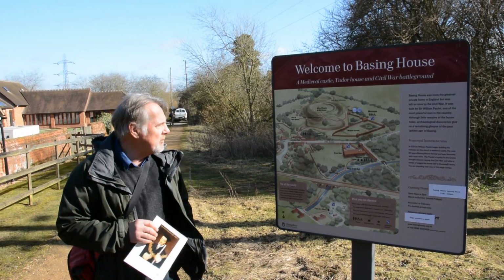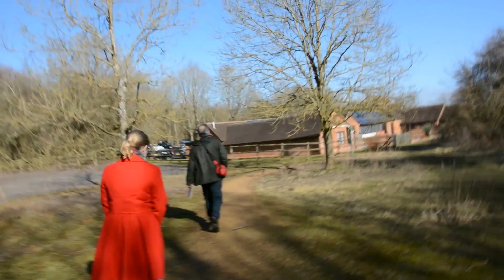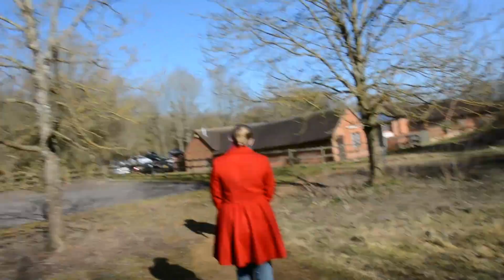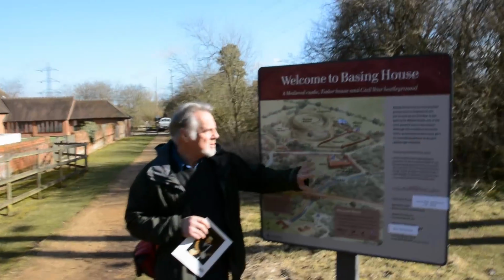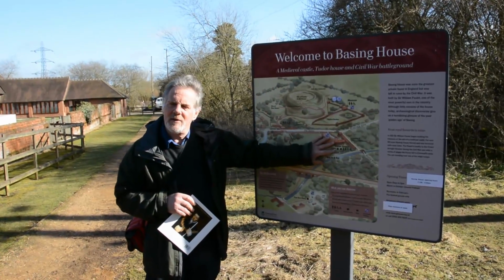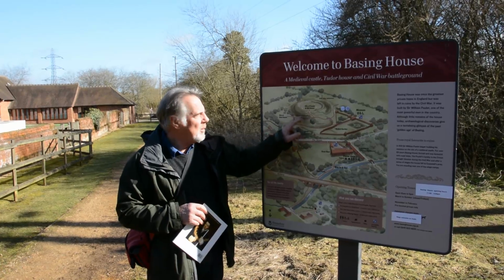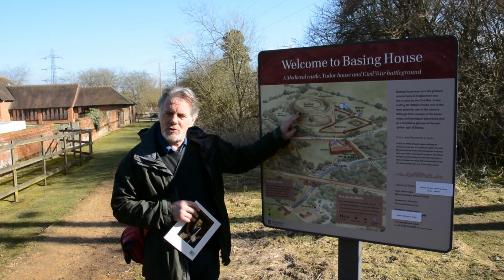Well, today, Stacey, we've come to Basing House, one of the flagship sites for the Trust. And we're going to take a walk from the car park where we've just arrived. We'll go under the railway alongside the river to look at the Great Barn and the things around there, before crossing over to look at the site of what was, take my word for it, once one of the finest of any Tudor houses in the country.